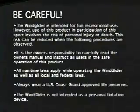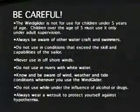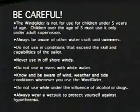Always wear a U.S. Coast Guard approved life preserver. The WindGlider is not intended as a personal flotation device. The WindGlider is not for use for children under 5 years of age. Children over the age of 5 must use it only under adult supervision.